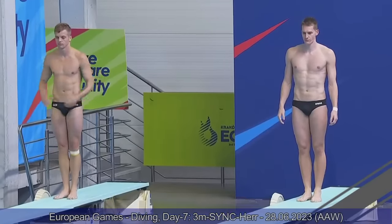Team Croatia now, also for them, a forward 3.5 somersault pike. The same dive four times in a row, because also Team Italy in the previous round did that. Totally different hurdle here. And a very bad dive for the young Croatian divers. They struggle a lot, especially Luka on the left. Got the hurdle completely wrong.